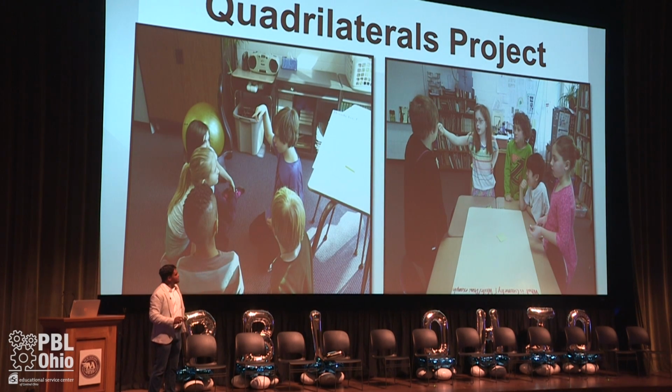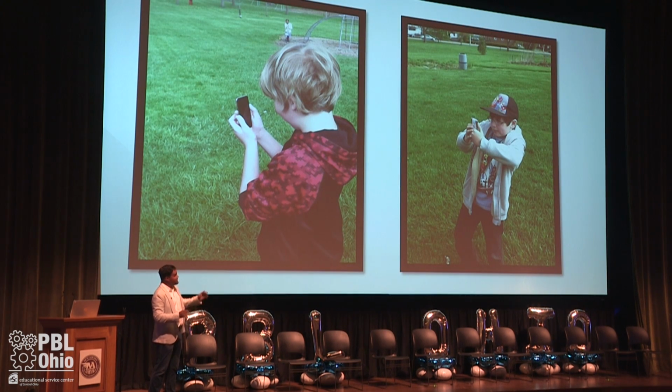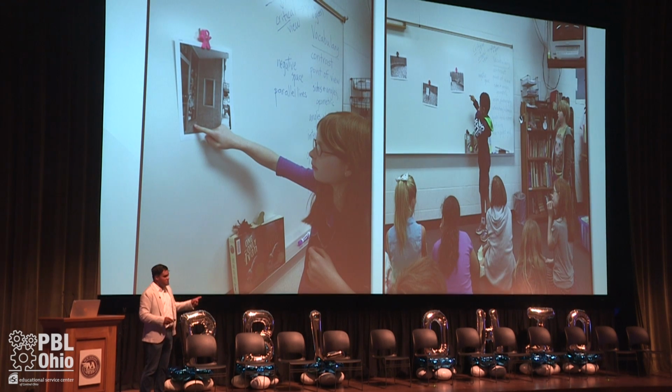The Quadrilateral Project was an elementary project where they worked on going out in the community and looking at quadrilaterals and identifying them, and then taking pictures of them. This is Anthony on the right. You're going to see him in a few minutes. And they did some photojournalism. They really learned about being a photographer from a professional photographer. And I love this picture because here they are critiquing each other's work, and you notice there's no teacher present there. These are 4th graders.